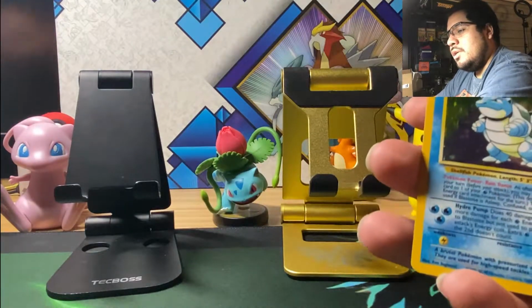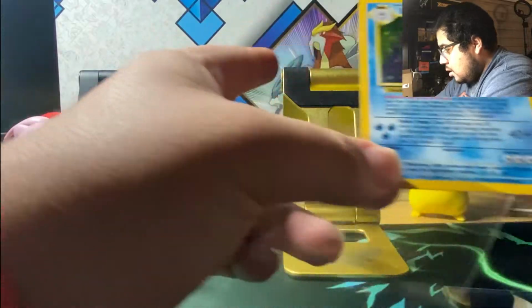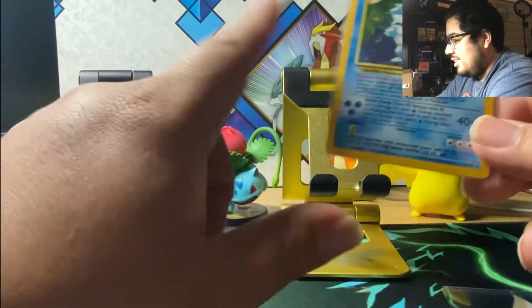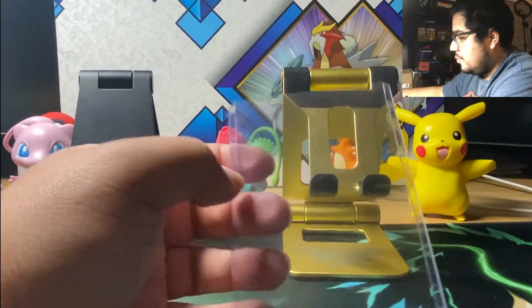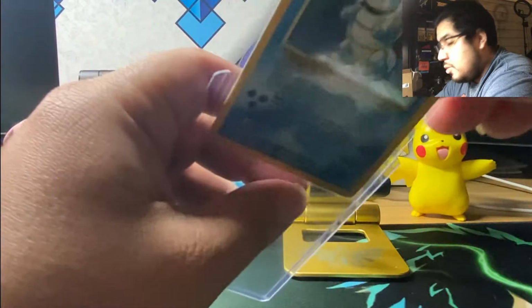Put in a clean sleeve. It still looks good. These are going high. Even ungraded, these are going high. Not as expensive as Charizard, but Blastoise is second from the originals.